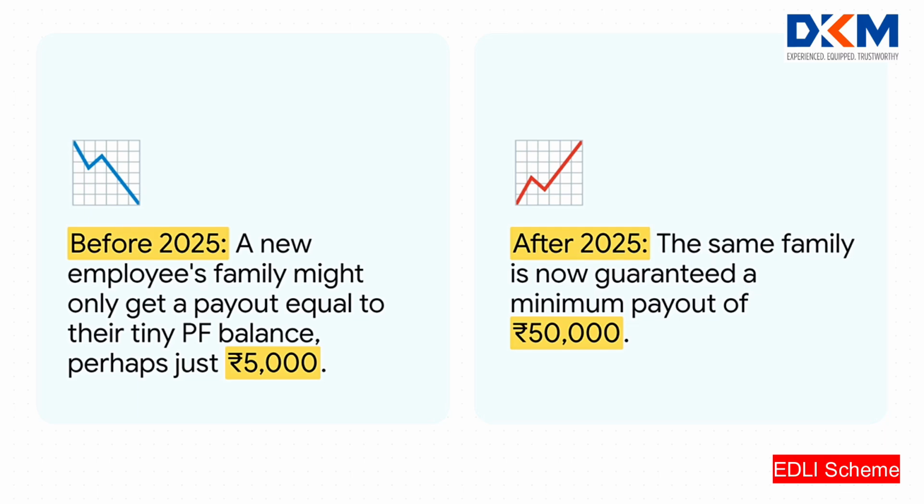Think about it. Before this change, if someone new to the workforce passed away, their family might have only gotten whatever was in their PF, maybe just a few thousand rupees. But now, that same family is guaranteed a minimum of 50,000. That is a huge leap forward for that early career safety net.